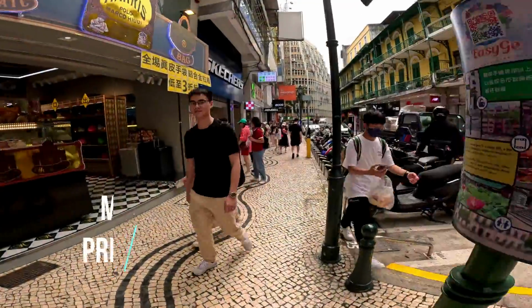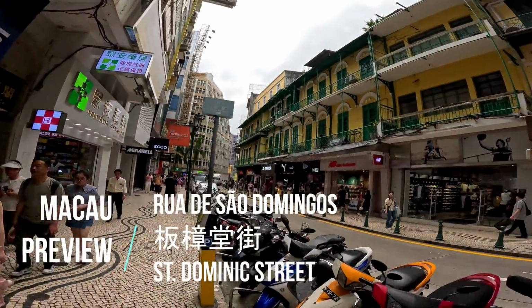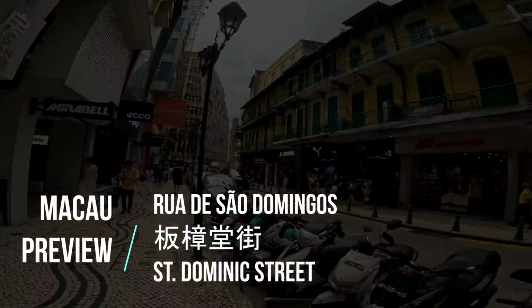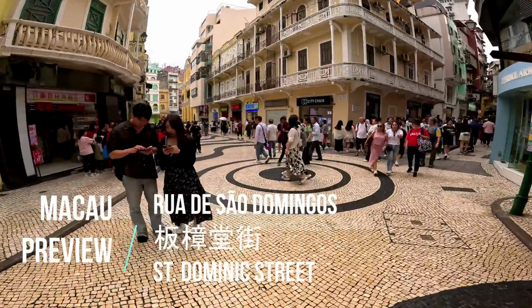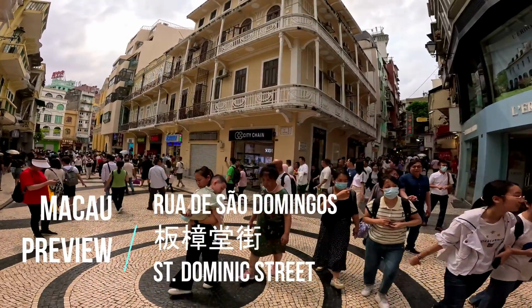Okay, so we're gonna walk down St. Dominic's. We're on it already. Got some beautiful architecture right there. Those yellow buildings with the balconies. And now we're back where we were about 6 minutes ago. Lots of people coming all the way down from Sao Paulo ruins.